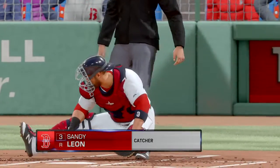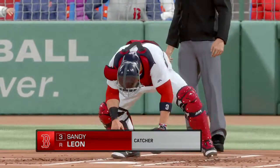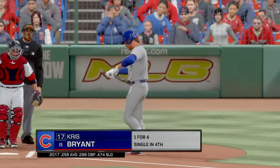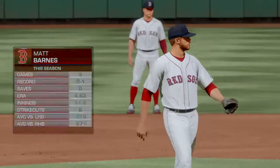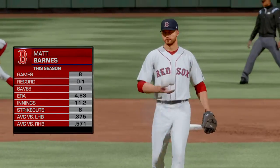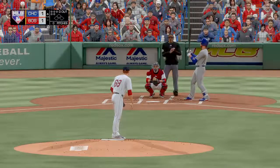Sandy Leon will stay in the ball game as he'll likely do the catching from here out. Now catching, number 3, Sandy. Here's Chris Bryant now. He'll kick things off here in the 11th. Leading off for the Cubs, third baseman Chris Bryant. Now pitching for the Red Sox, number 68, Matt Barnes.